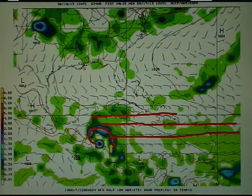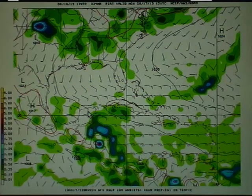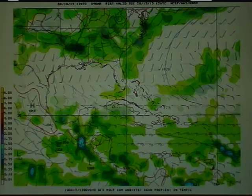Not much rotation, not much turning or curvature associated with this, so we don't see a lot of energy trying to wrap in. It's not very well defined. This is not your most prominent of tropical waves.